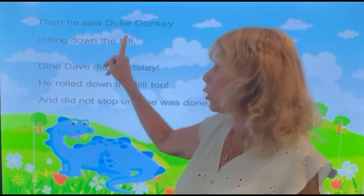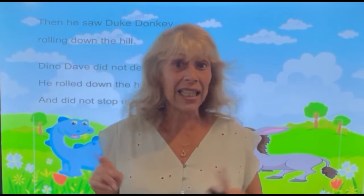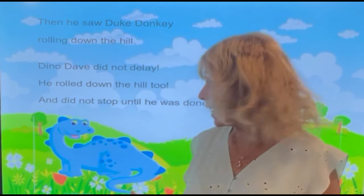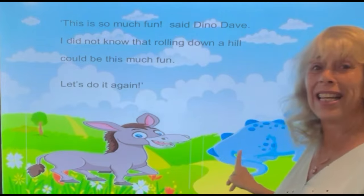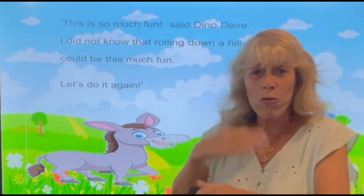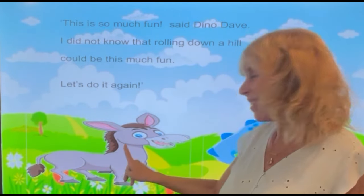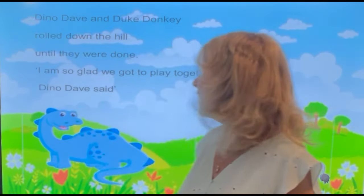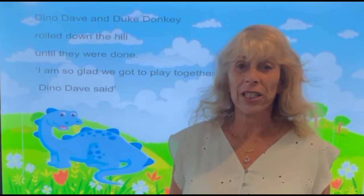Then he saw Duke Donkey. And Duke Donkey was rolling down a hill. Dino Dave did not delay. He rolled down the hill and did not stop until he was done. This is so much fun, said Dino Dave. I did not know rolling down a hill could be so much fun. Let's do it again. So Duke Donkey and Dino Dave rolled down the hill again, until they were done.